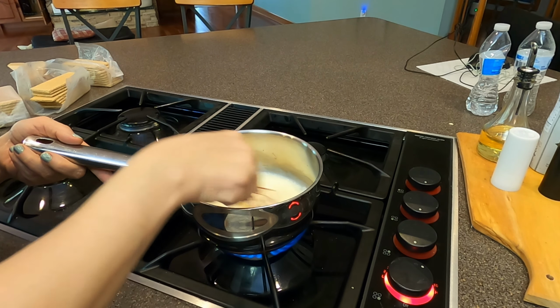So I'm just going to set those chocolate chips to the side, and while that cream is heating up, we are just going to get our graham crackers started. So just lay them in here the best you can. Doesn't have to be perfect.